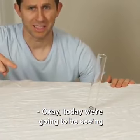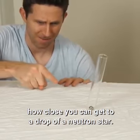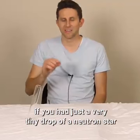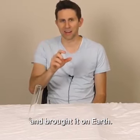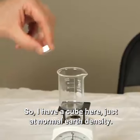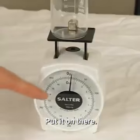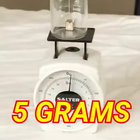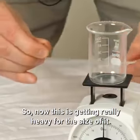Okay, today we're going to be seeing how close you can get to a drop of a neutron star. What would happen if you had just a very tiny drop of a neutron star and brought it on Earth? So I have a cube here just at normal Earth density. Put it on there. It weighs around only 5 grams. So now this is getting really heavy for the size of it.